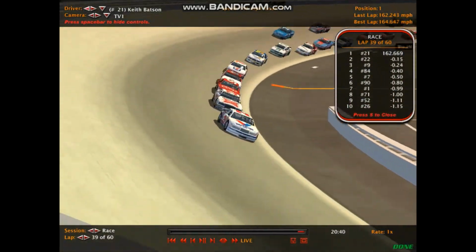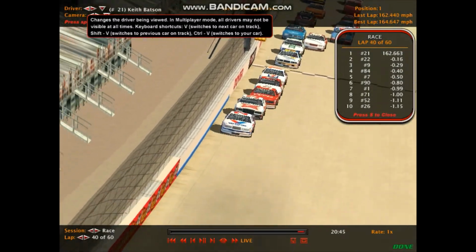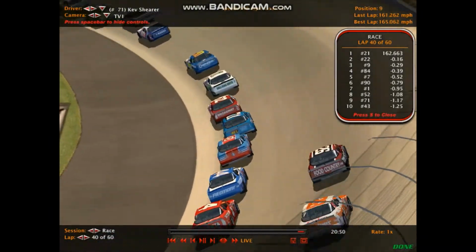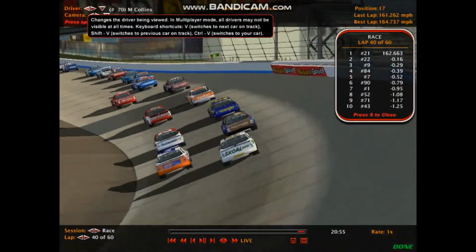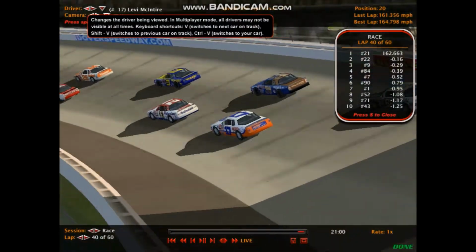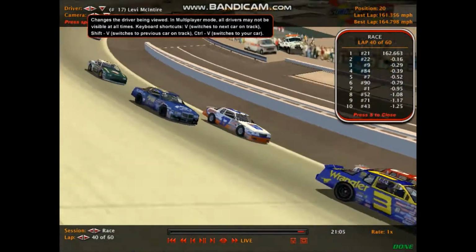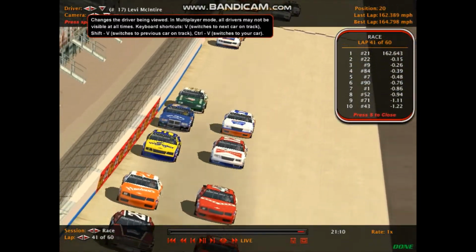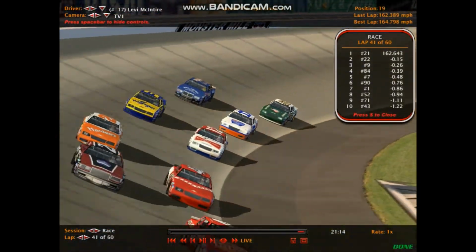But up front is Keith Batson trying to hold them all off in the Valvoline Ford, as he has now 21 laps remaining in car number 21. That completed lap number 39. Meantime, one driver has entered the top 20 right now. That's Levi McIntyre in the 17 car. He's gotten by Johnny Gardner, now tries to get by Mitchell Collins in the 70. McIntyre that time being clocked in 19th position, so he's moved up 21 spots from where he started.